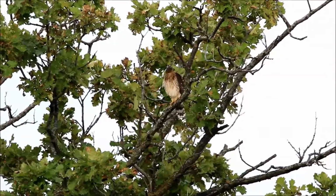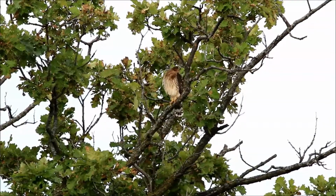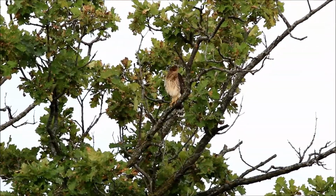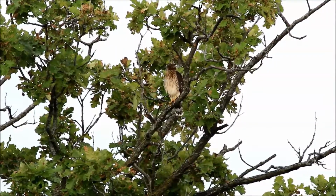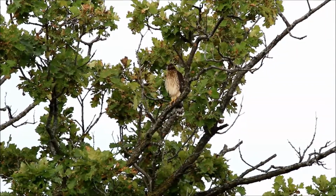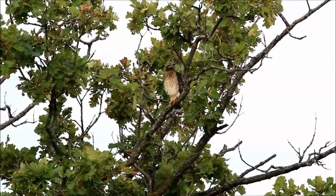I just heard a kick from the adult male and an alarm call from some passerine over in the trees off to the right. So there might be food around, might be a food delivery. Where they'll go for it, I'm not sure.